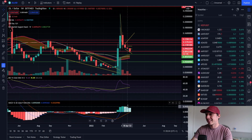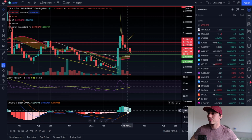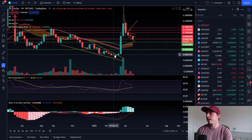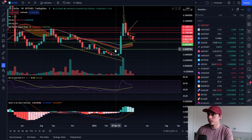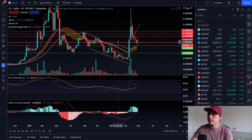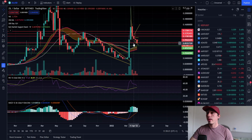The MACD is becoming a bit white here on the green side of things, which does mean that we could get a bearish crossover. But overall, I think if you did buy down here at the 0.04 levels, you're still in profit. You're looking fantastic. New buyers beware of what could potentially happen, though it could be a great opportunity for longing or shorting this position.